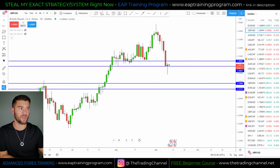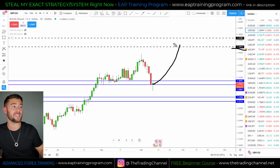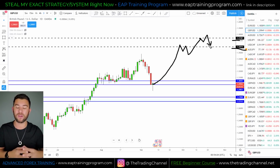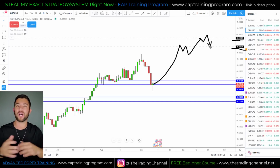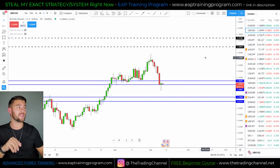The other scenario we are prepared for is that if this market pushes higher and ends up close to 1.3597, I'll be looking for possible short trades and a bounce until we get up to around 1.37 and another area of resistance or a barrier level of structure that I am prepared for the market to take some pullbacks from or possibly even reverse. So that's what I'm looking at in terms of top-down analysis on the pound dollar.